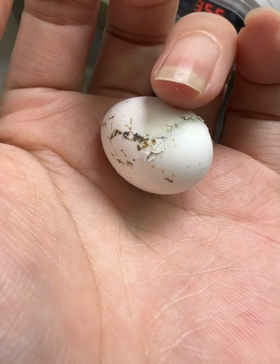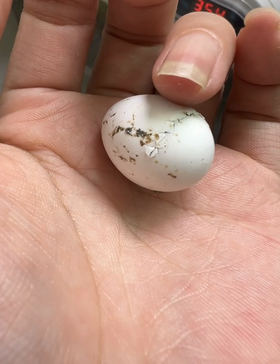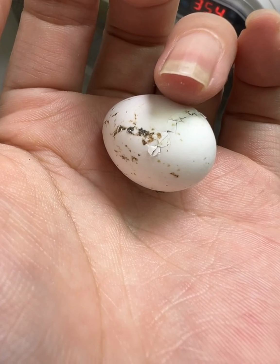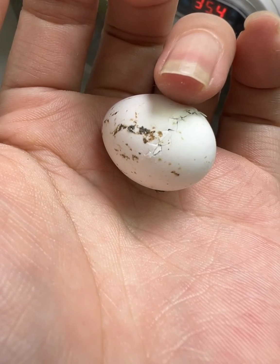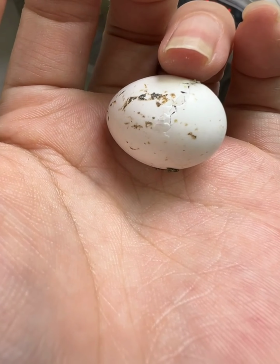As the process continues, the opening in the shell becomes larger. The shell begins to look weaker, and more of it starts to break away. The person holding the egg carefully keeps it in view, allowing us to watch this delicate moment from very close range. And then, the first clear glimpse of the hatchling appears. A tiny part of the chick becomes visible through the broken shell.